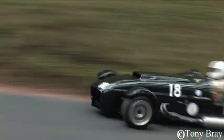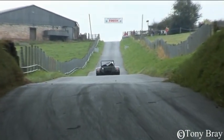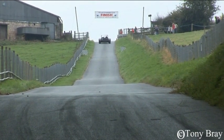That's a very rapid passage through the S's, but something's flown out of the car. It looks like a glove, but whatever it was doesn't slow Barry. He takes the class win by a second and a half.